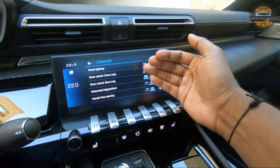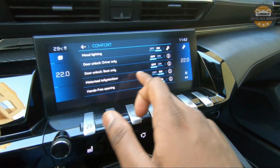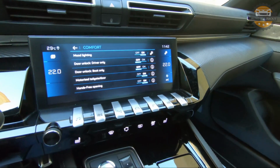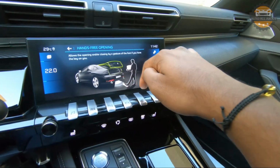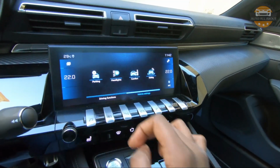Then we are having some other functions such as the door unlock, motorized tailgate door opening function. If you turn it off, we will have to lift the tailgate by hand. And then hands-free opening is like if we show a kick action below the number plate, the tailgate will be opening for us. These things can be adjusted from here.